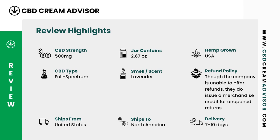The hemp used in Vertly is grown in the USA. The CBD type is full spectrum. The CBD lotion has a lavender scent. Only shipments within the USA are allowed.